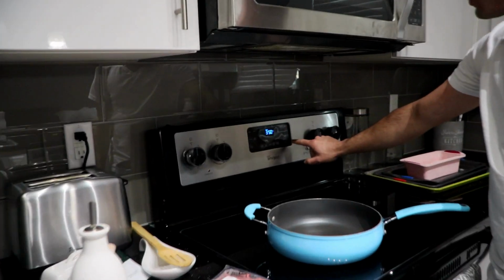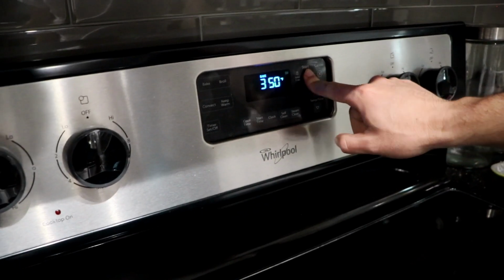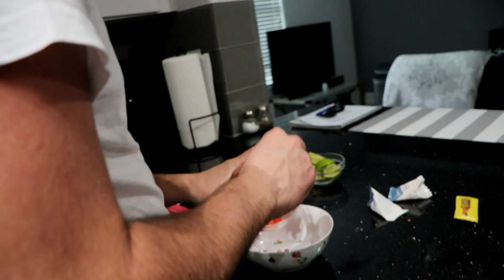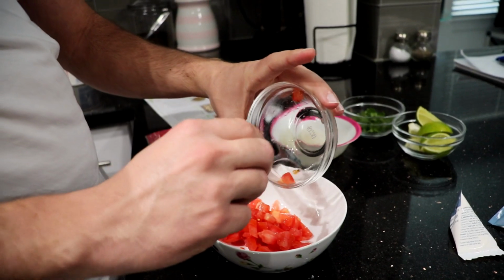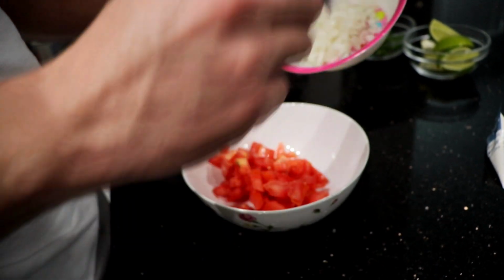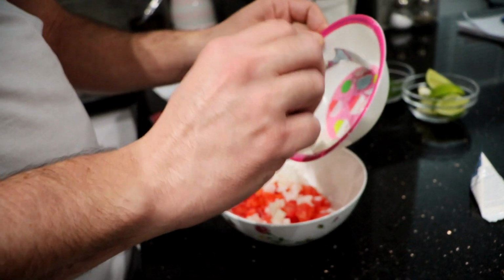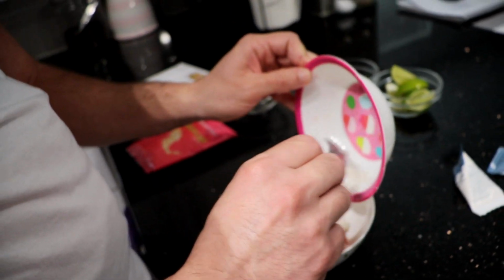So the first thing Alan is doing here is preheating the oven to 450 degrees, and he's doing that for the tortillas. Now he's going to make the salsa. So he is just going to mix together the Roma tomato, the onion, the cilantro, and then he's going to squeeze some lime into that mixture and mix it up.